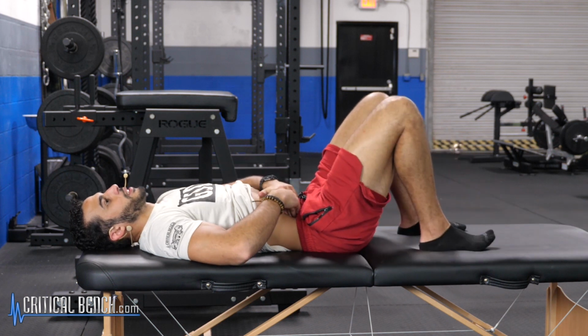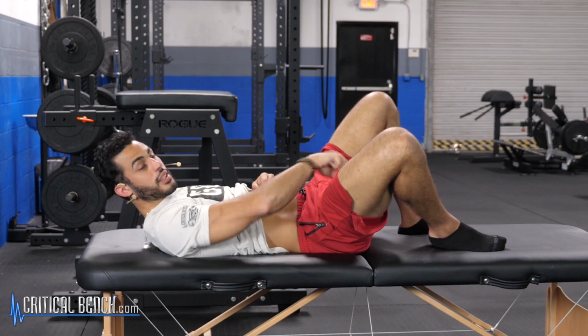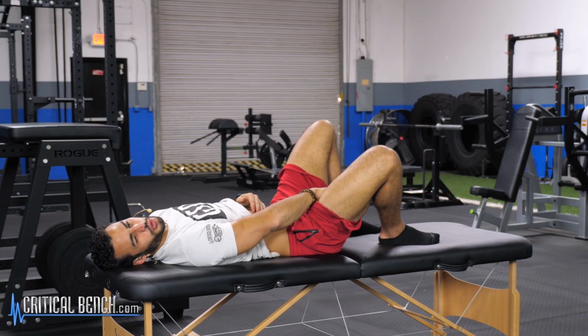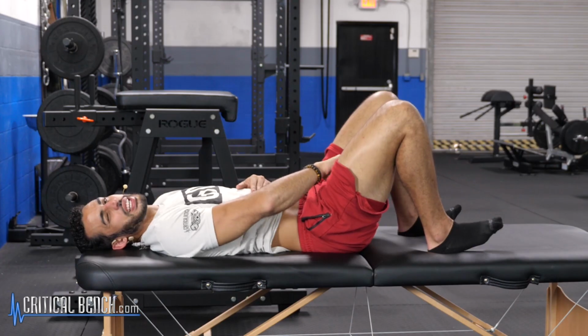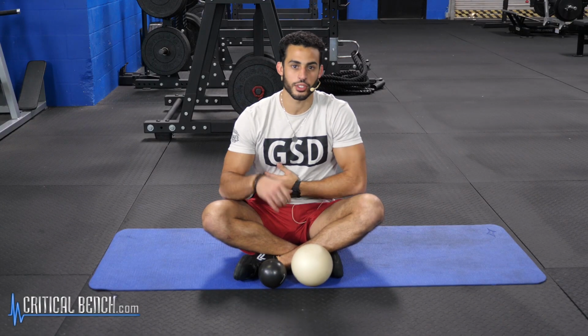And then back. Now, if you know from the anatomy, the psoas goes all the way down to the femur, but this is a really hard place to self-treat and to know you're in the right spot. So definitely go and seek a well-trained massage therapist that knows the anatomy of the body that can help you out. Next, we're going to work our psoas muscle a little differently.